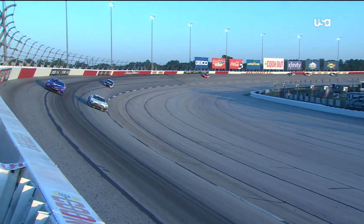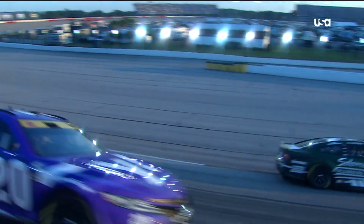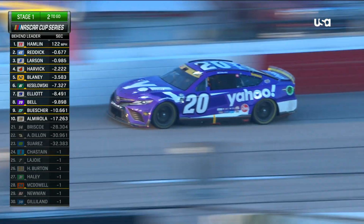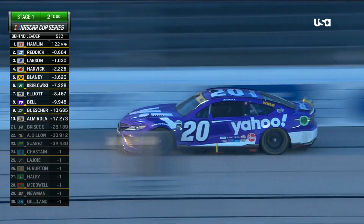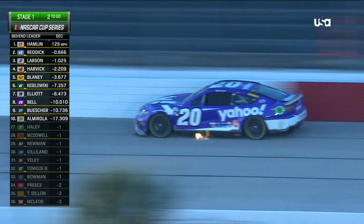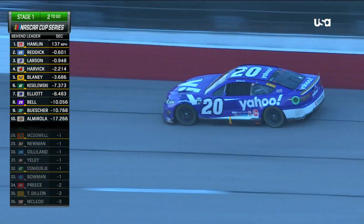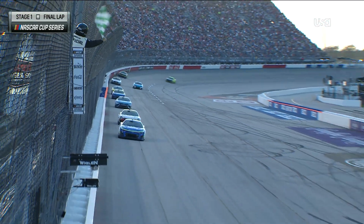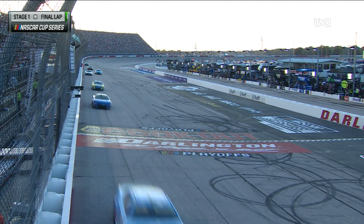Christopher Bell, seen a lot of guys make contact with the wall up the racetrack. Oh. That's a big hit off of turn 2. Yeah, that's bad. That is a big hit, guys. You are right. Big contact there. Under 2 laps to go. Hamlin out in front. Reddick running in second. Bell all the way back in 8th right now. So Denny Hamlin is going to win stage 1 at Darlington.